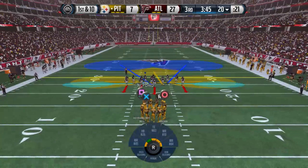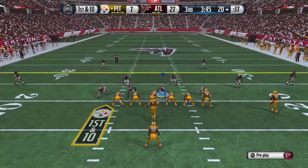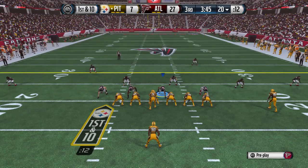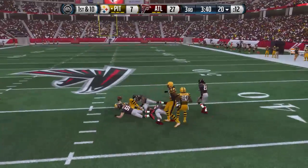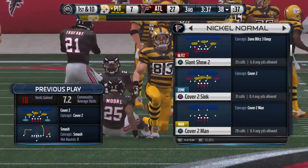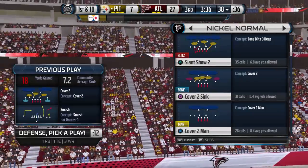The Steelers bring their offense back onto the field for their next drive. Ben Roethlisberger takes a look down from under center. The catch is made. Gains 18. Good job by the receiver that time, getting that extra couple yards. Gets a first down. They are marching. Let's see how the defense reacts.